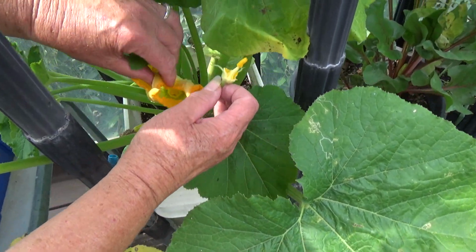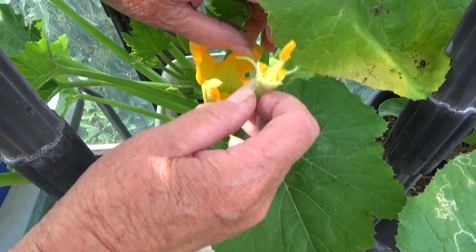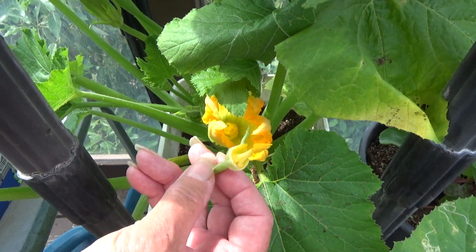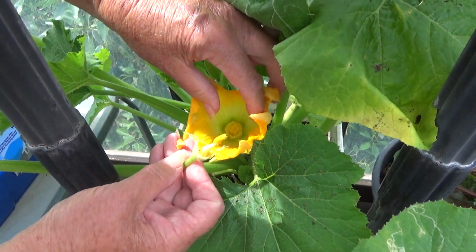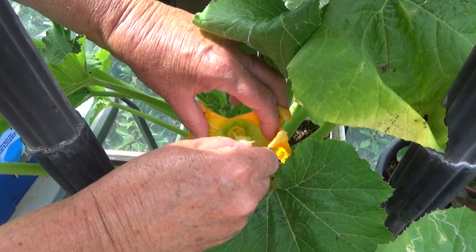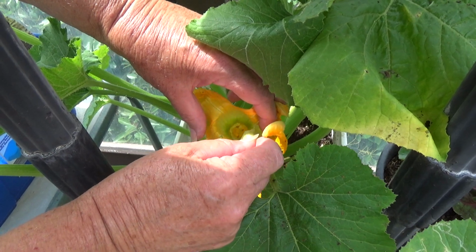And here is the flower. This is a female flower, as you can see. This is a male, there's no fruit there. I took the petals off. So you see that these were the petals. We don't need the petals for anything. Now you just get in there and just rub it in there, get inside, and do the whole thing really good, just in case no bees come up here.